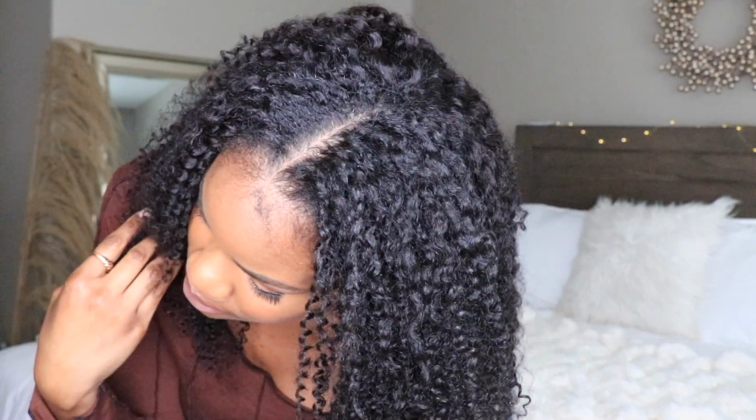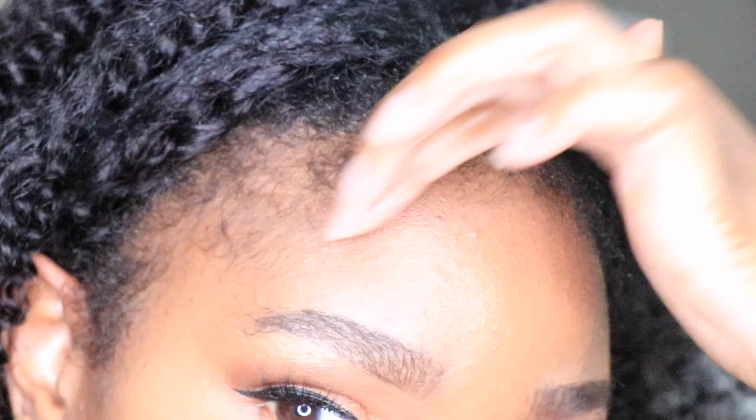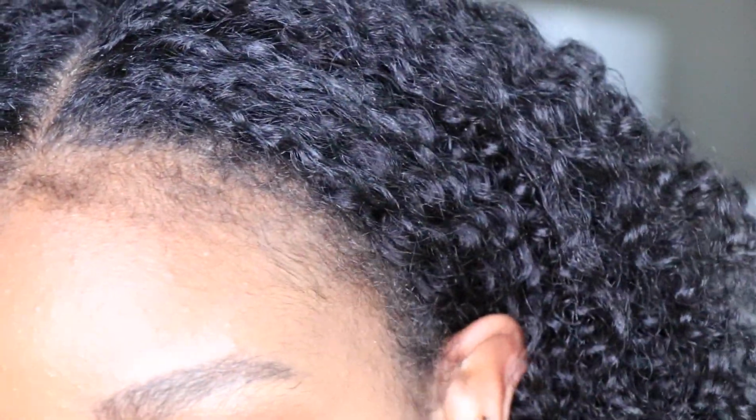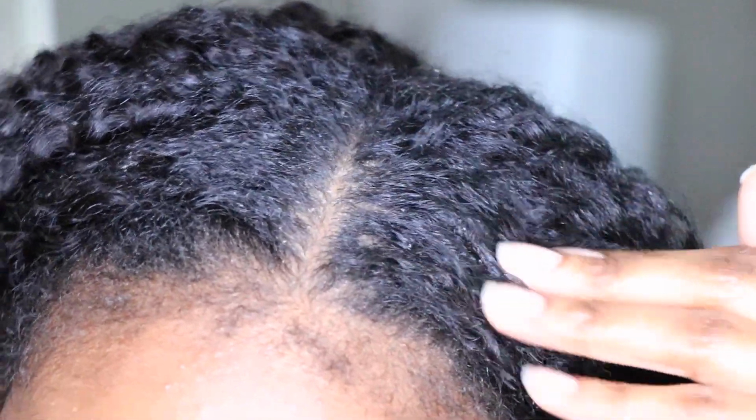Once again, this is what this wig is looking like. You don't have to use your hair. You can definitely wear the wig how it's supposed to be worn, or you can do the crochet method. I will be sure to link those videos in the cards above just in case you guys are interested. However, I like a good blending moment to where you can use your own hair to get a very natural look.